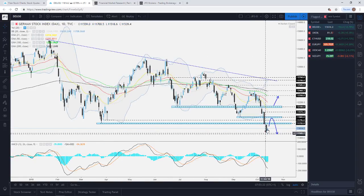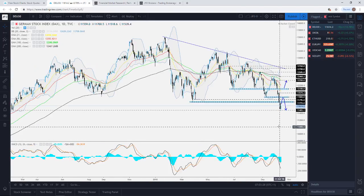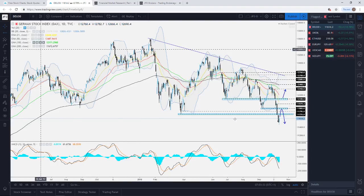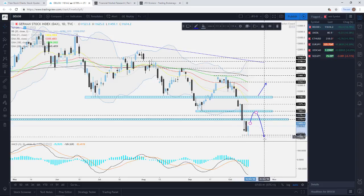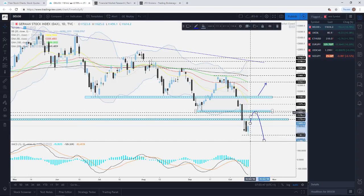If suddenly this reverses back down straight away, keep your eyes on this level, the 11,480, or even actually let's adjust this level and keep an eye on yesterday's low. A nice good break below the 11,460 could potentially open the path towards much lower levels. So for now, be very careful here and keep your eyes on these two levels.